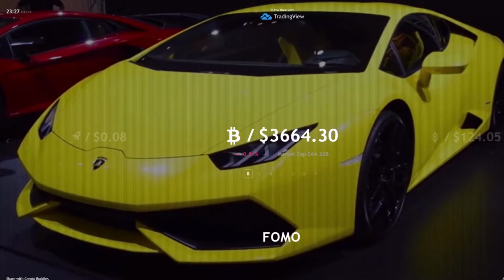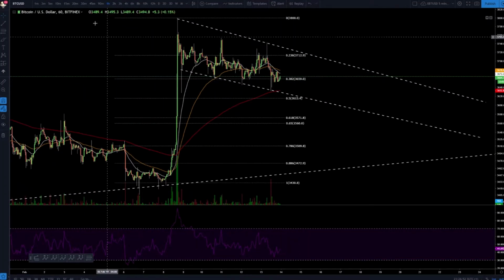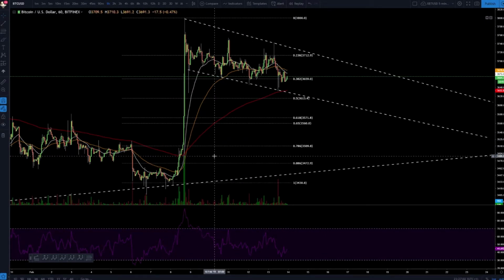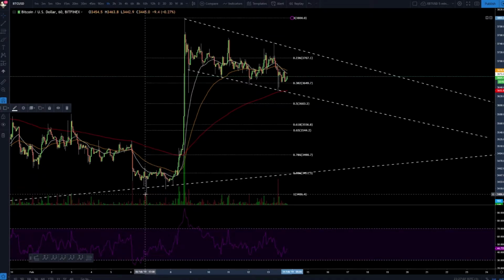But anyways, guys, jokes aside, let's get into some technical analysis here. Very easy. I chart the Fibonacci charts, guys. If you want me to chart different charts, you have to let me know in the comments below. This is where I trade nowadays, so this is what I chart. Gotta chart what you trade.